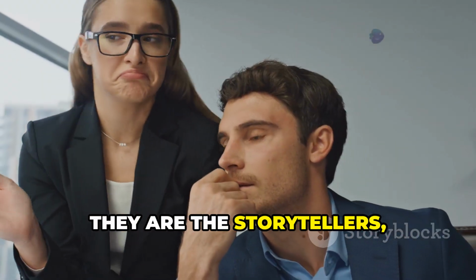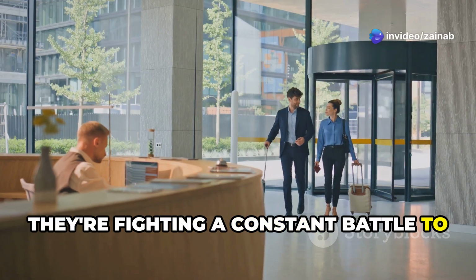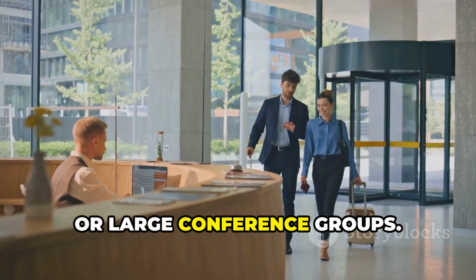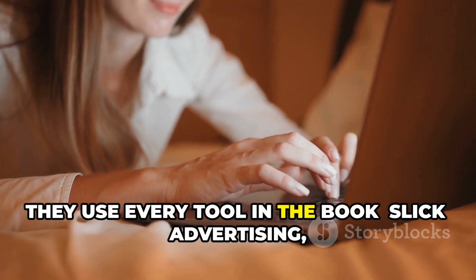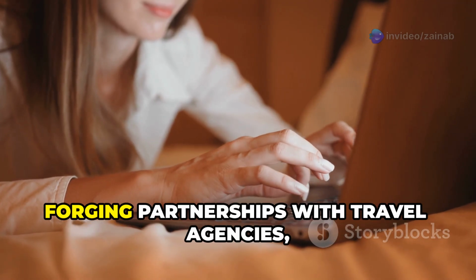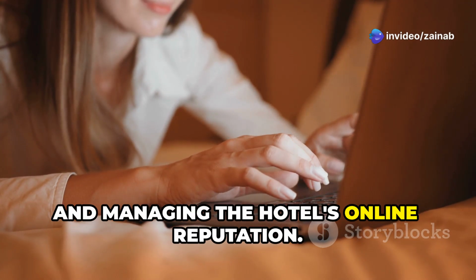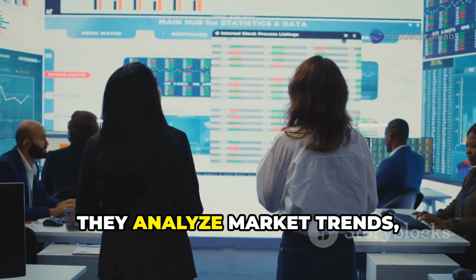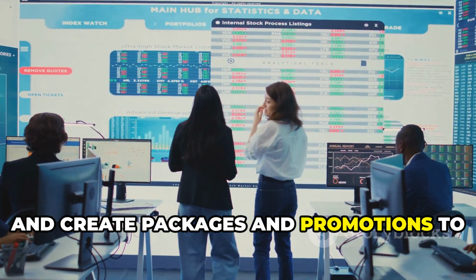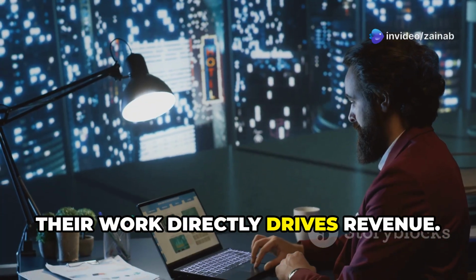They are the storytellers, the deal makers, the ones who create the buzz. They're fighting a constant battle to attract guests, whether it's business travelers, tourists, or large conference groups. They use every tool in the book: slick advertising, clever social media campaigns, forging partnerships with travel agencies, and managing the hotel's online reputation. They analyze market trends, spy on the competition, and create packages and promotions to boost occupancy during quiet periods. Their work directly drives revenue.